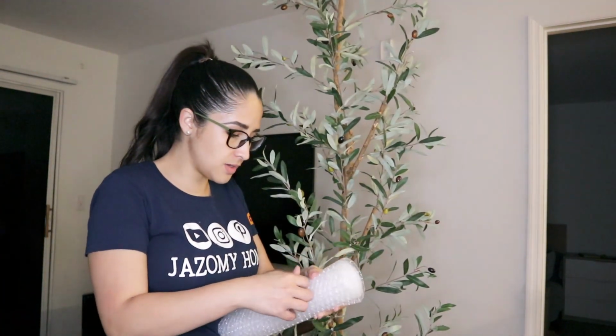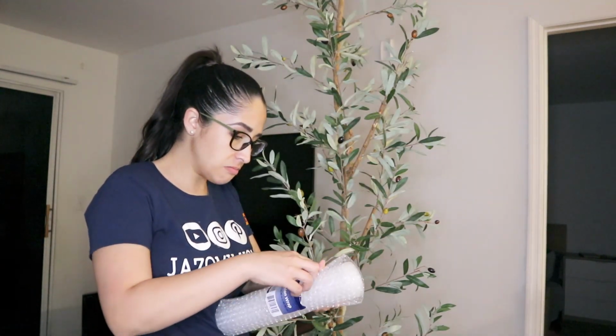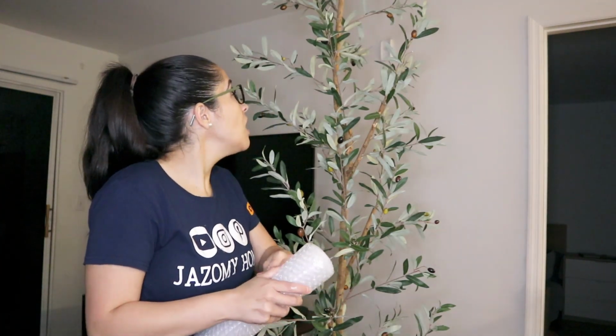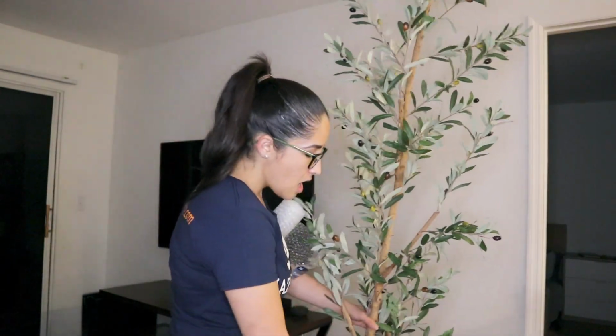So I'm going to be using this cotton wrap. I got it from Dollar Tree. Let's see if this works. I'm going to be putting this all around the tree with some tape too, just in case.